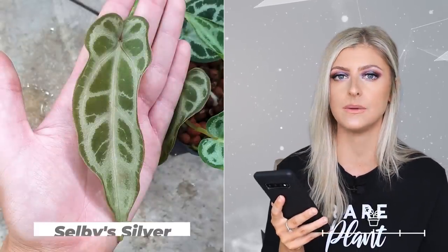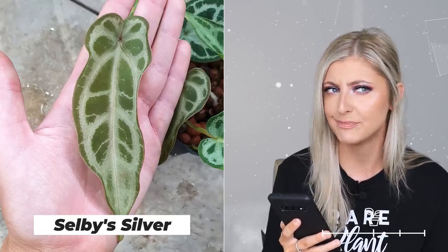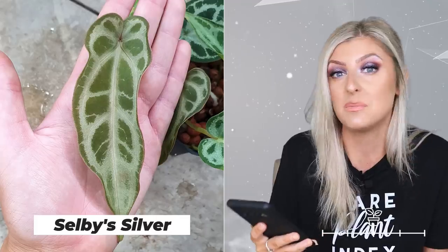Next plant on the list is the Anthurium Selby Silver. Now then, I do have a couple of these. No doubt I'm showing you a picture of one. They're actually quite hard to get, and they're not cheap at all. I don't know how I feel about them. I think they're cute, but I don't prefer them to a lot of other plants. I'm going to be completely honest with you.